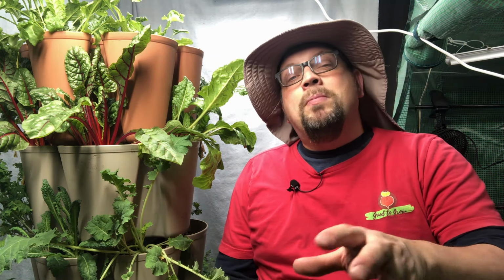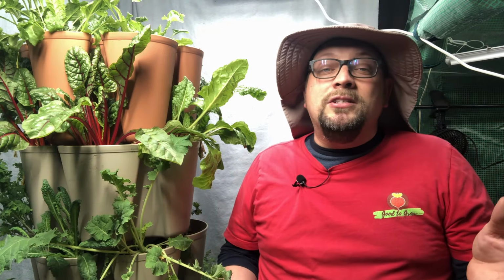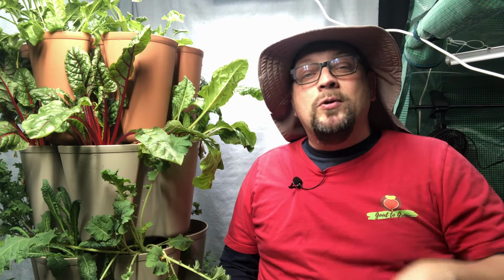What happens if you buy seed potatoes from the local greenhouse? I mean, it's not that you're necessarily going to have a bad time with that, but they sell out so quickly. You've got to be spot on within a week or two of when they come in, sometimes even less time, depending on where you live. You've got to get in there and grab those seed potatoes.